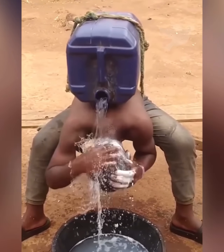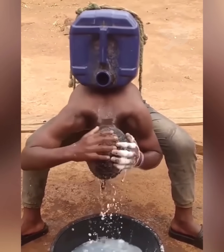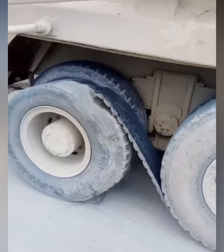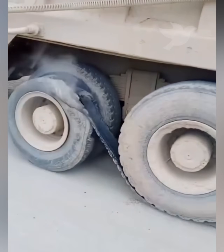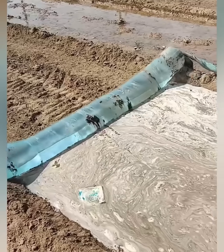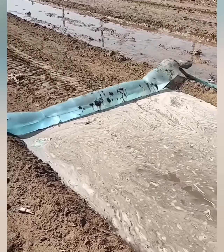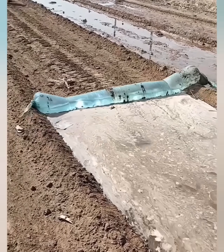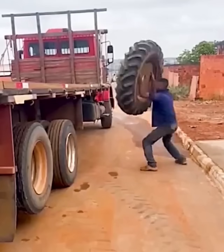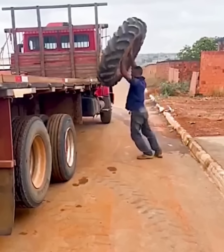This person came up with a way to wash their hair in field conditions without assistance from others. To ensure that the soil for planting plants absorbs water better, this invention was created. Even such a heavy and massive tractor wheel can be quickly and effortlessly loaded onto a truck trailer with ingenuity.